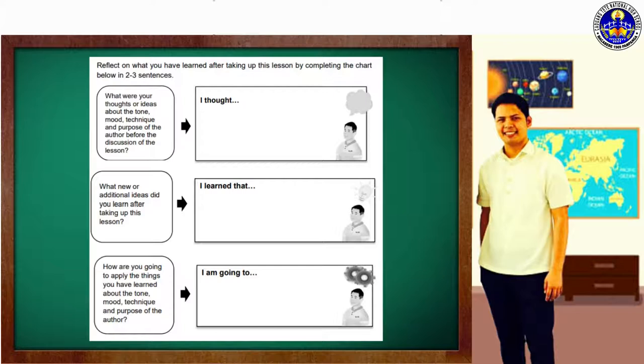Number 2, what new or additional ideas did you learn after taking up this lesson? And for number 3, how are you going to apply the things you have learned about the tone, mood, technique, and purpose of the author? You will be given another 1 minute to answer this activity. And the timer starts now.